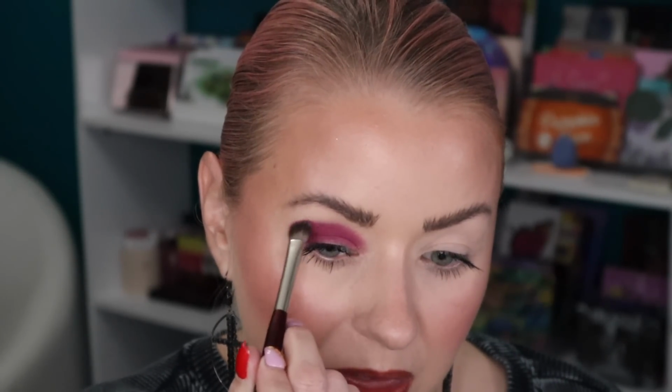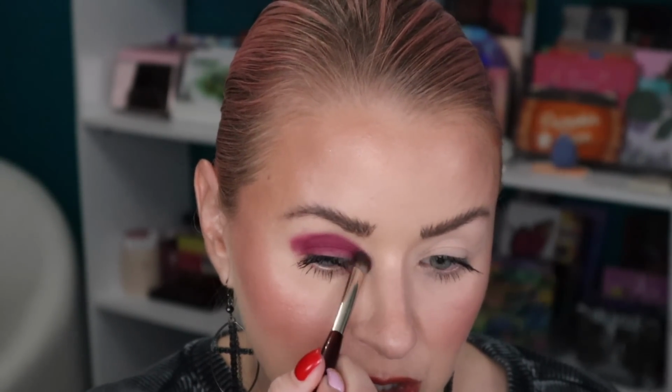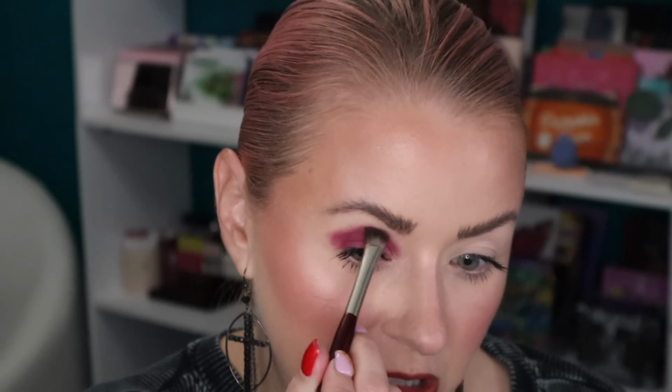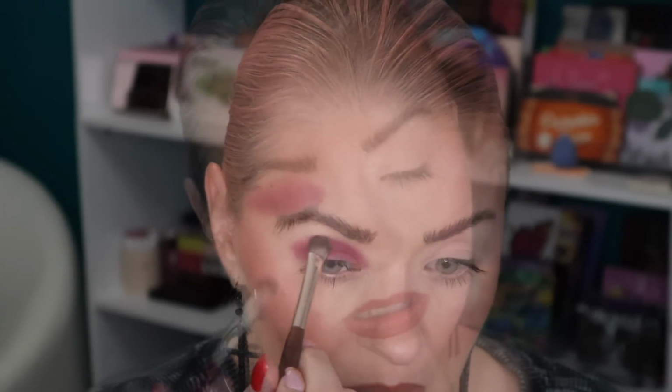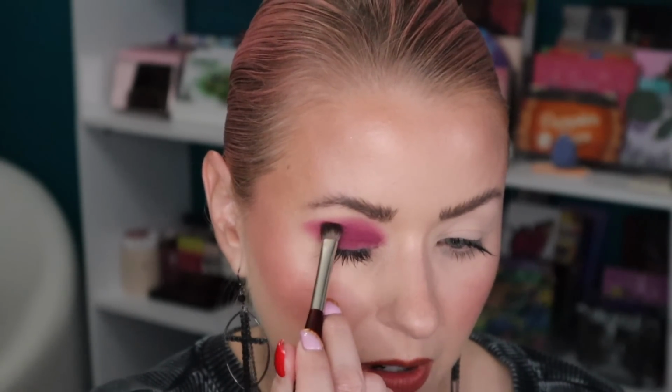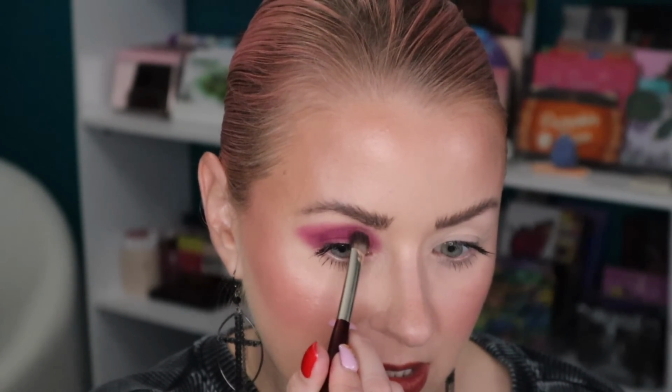I will say this is giving off amazing pigmentation, and it seems to be blending really easily. Okay, so I really don't care what it looks like right here because I'm gonna cover all of that. I just want to make sure it looks blended up here.